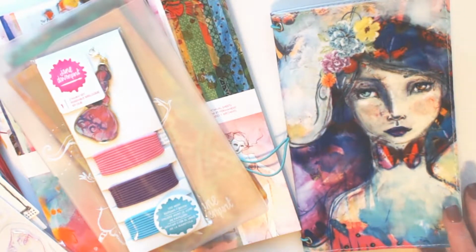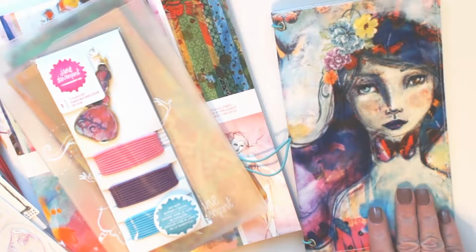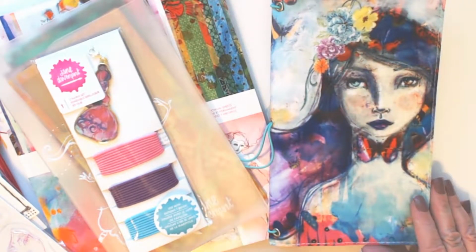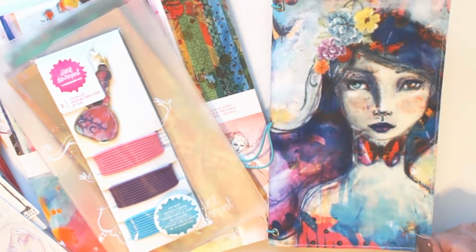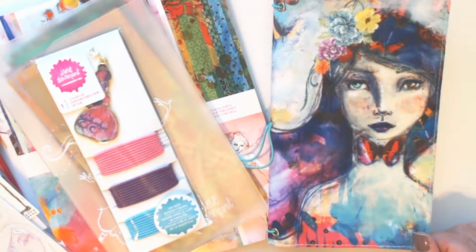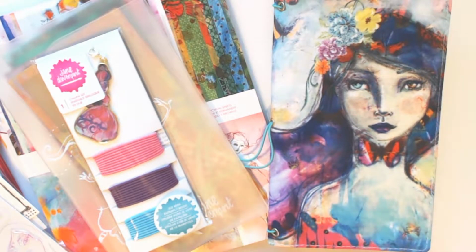So this weekend, my husband had to go to Albuquerque, New Mexico because of his work. So I tagged along and went on the 5.5 hour trip with him just to go and check out the Michaels in Albuquerque, which is on the other side of the state. Traveled all across the state to check out if that Michaels has Jane Davenport stuff. They did not have everything, but a lot of the stuff that I wanted.